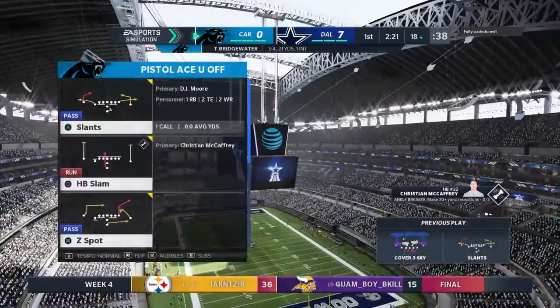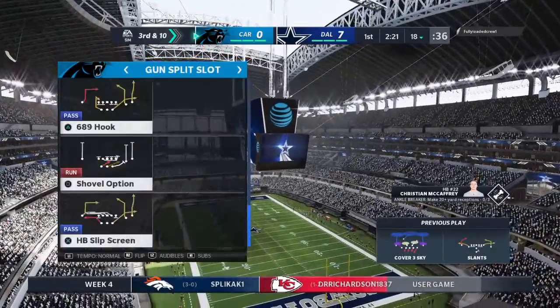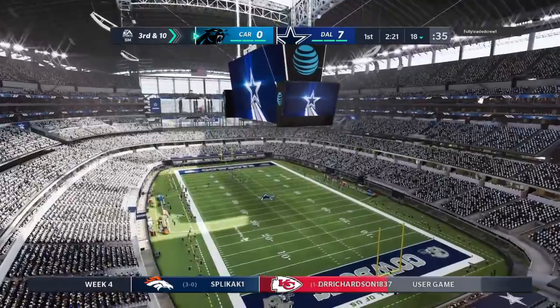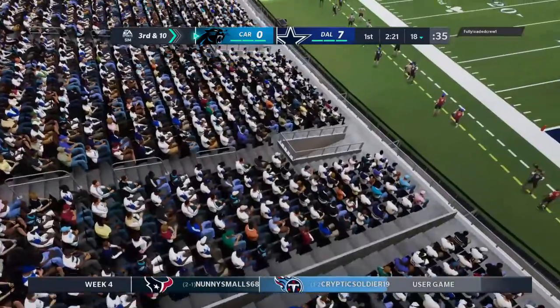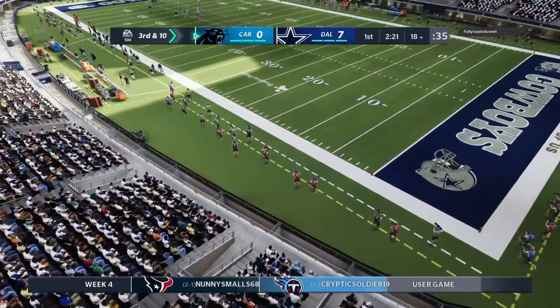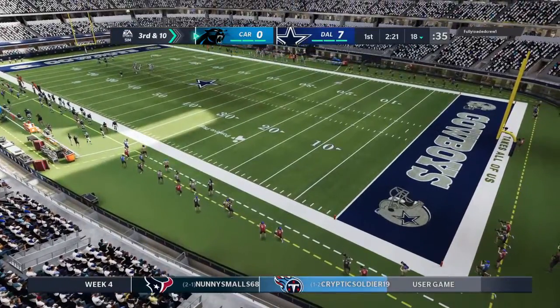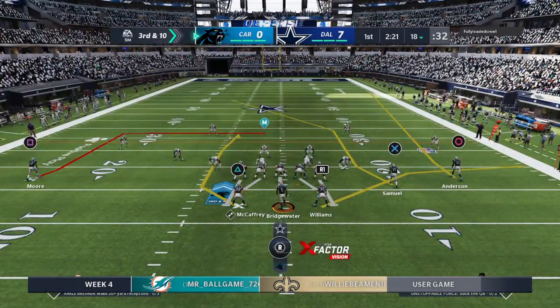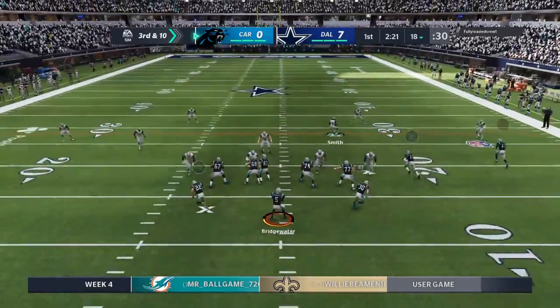Incomplete. Took a pretty good shot as he tried to pull that one in. Couldn't hang on 3rd down. That's what you're going to need to do against those big receivers. You got to get in there and get physical with them. That time he got in close, got in tight, and knocked the ball away. Now they face a 3rd and 10 after back-to-back incompletions.